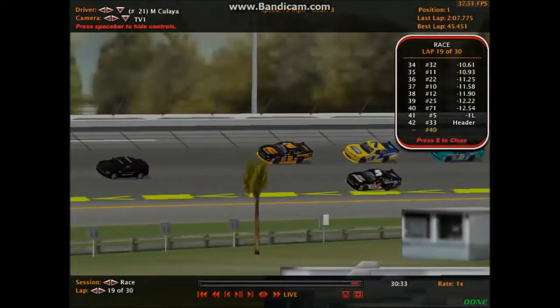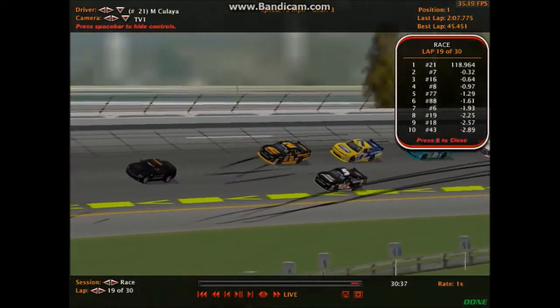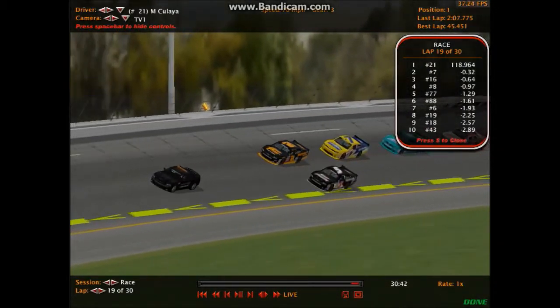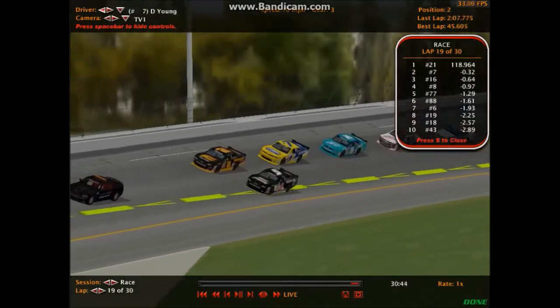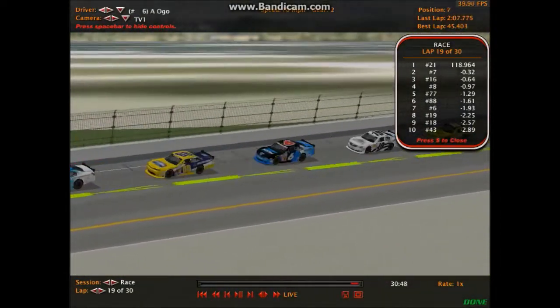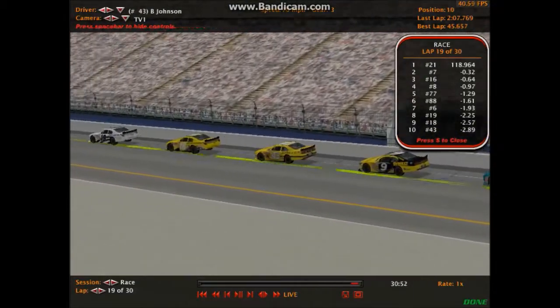And we're back to the live action here from Daytona. Drew Austin did not fall out of the race, but he is tragically one lap down. The leaders are no one pitted, so here's your rundown. Maria Kulaya in first. Dylan Young falls in second. John McNamara. Then Joe Davis, Tom Girard, TJ Williams, Austin Ogo, Gordon Fan, Andrea Erickson, and Brad Johnson, the top 10.